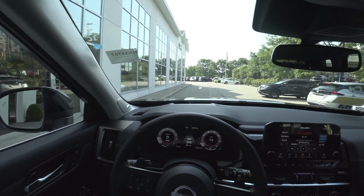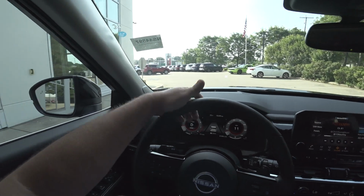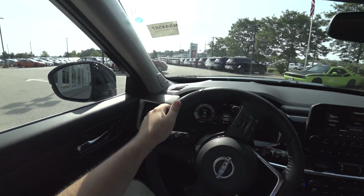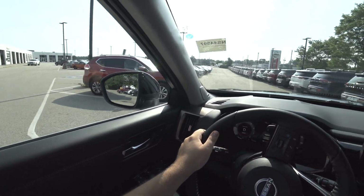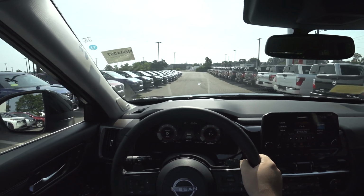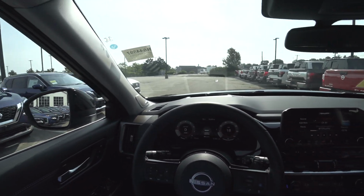Visibility is very, very good. Comfort-wise, really, really good. I am extremely comfortable, especially with the ventilated seats and how comfortable these seats are too. They're very, very comfortable.